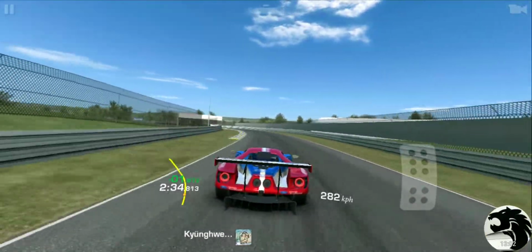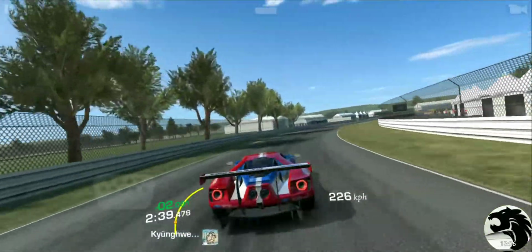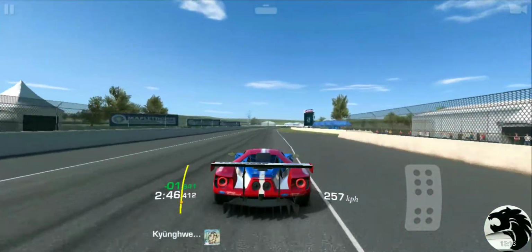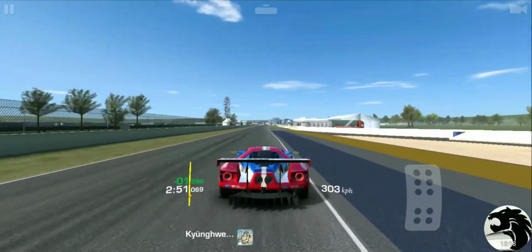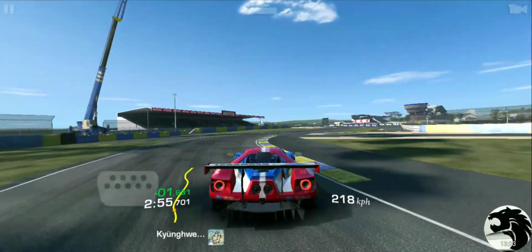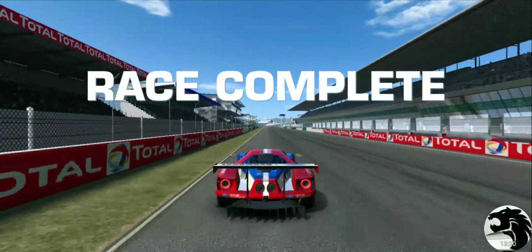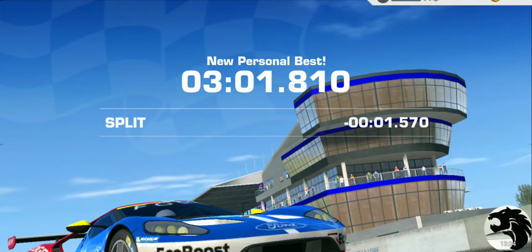And I don't have the heart to go through here without braking, as I was saying. I just don't trust the grip on this car, not nearly as much. But looks like it's an improvement. 1 second and change.